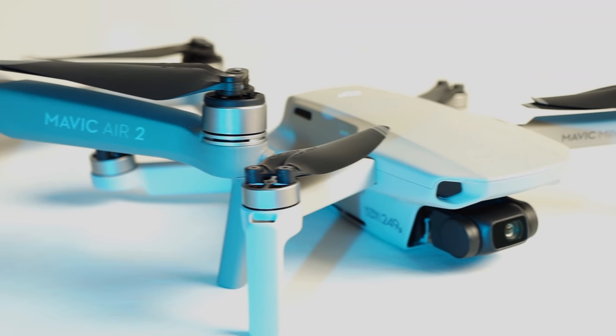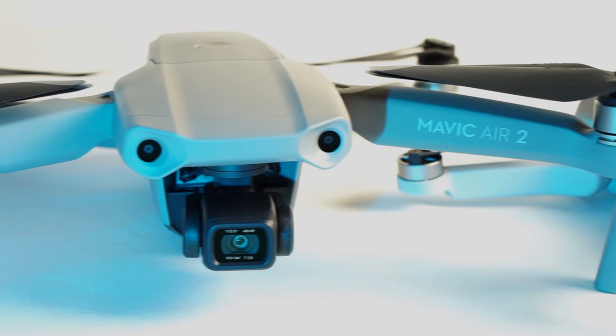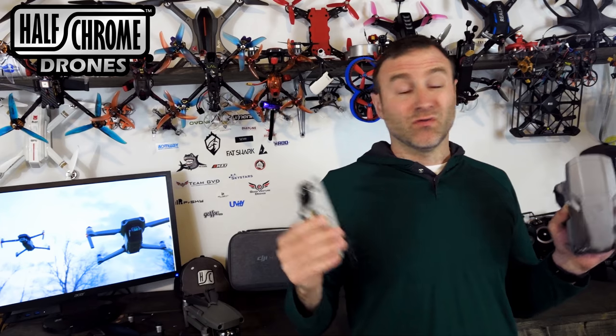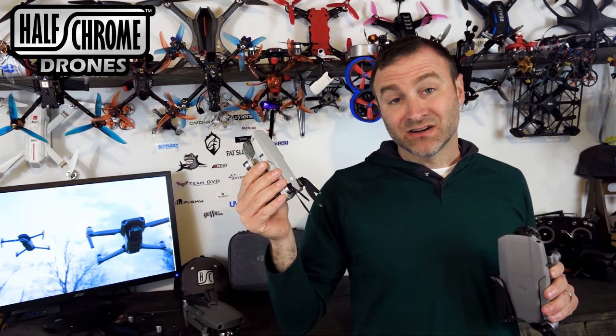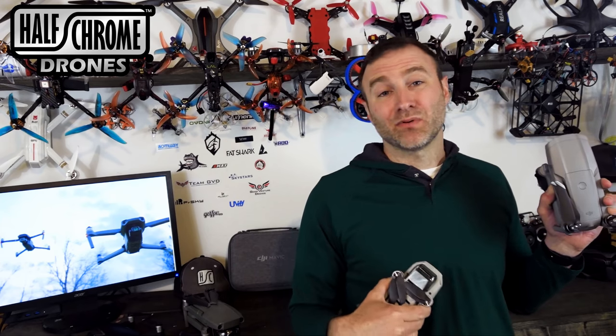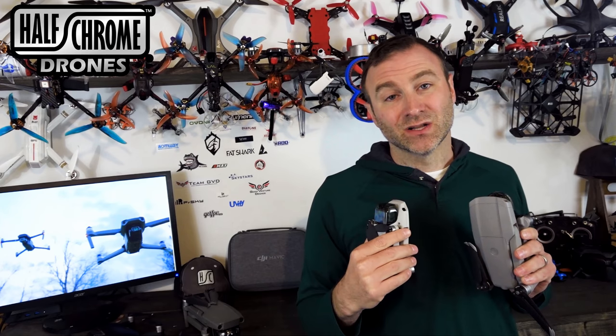Today we're going to talk about this, the DJI Mavic Mini, and this, the DJI Mavic Air 2. And people want to know, if I'm looking for my first drone, I'm a beginner, what should I get? Should I go with the Mavic Mini or should I go with the Mavic Air 2? They're both excellent drones. The Mini starting at $399 and the Mavic Air 2 basically twice the price at $799. How do you know which one is the best one for you? Well, let's take a closer look.